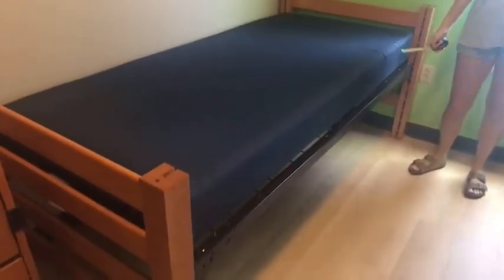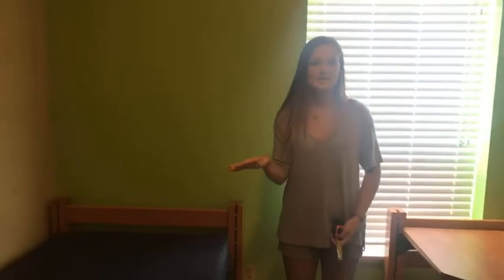Okay. So now we're going to look at one of the bedrooms that one person would have. This is just a typical bedroom. You do have a bed, which we had a question about putting risers underneath. We do not suggest that at all. It's not the safest thing ever, especially when you can loft your beds.